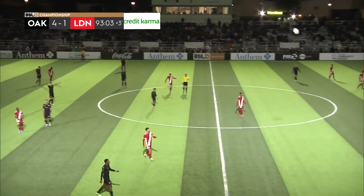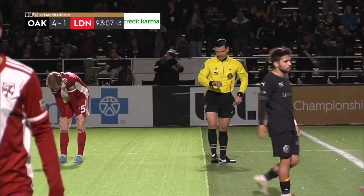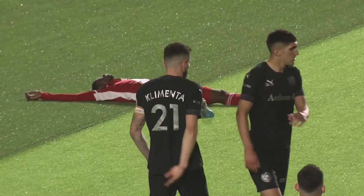And that will do it tonight from Laney. Oakland started the season with three straight losses, then three straight ties. They're finally in the win column with a 4-1 victory over Loudoun United.